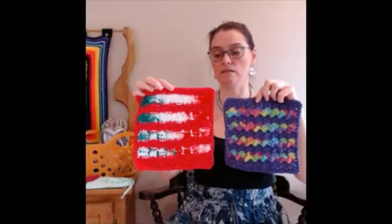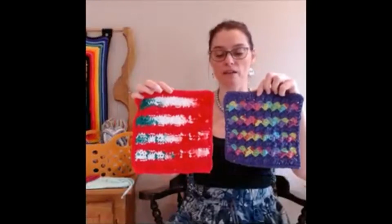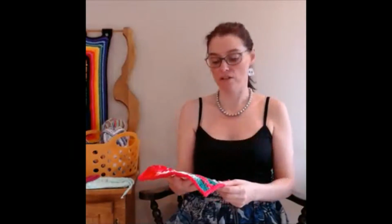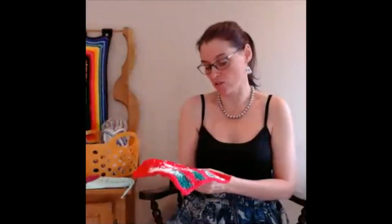I didn't expect it to pool like that. All the green to one side, all the red to one side, and all the white in the middle. And I don't think you can appreciate the basket weave stitch pattern in this one. So I don't see the point in using variegated or self-striping yarn with a fancy Tunisian stitch, because you just can't see the stitch. It just doesn't show up as much. It doesn't show off.